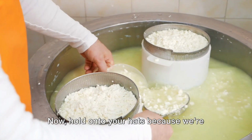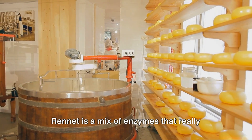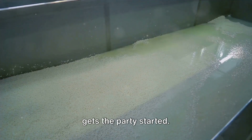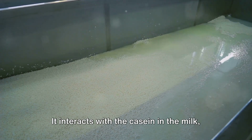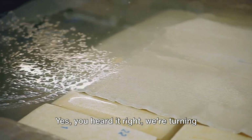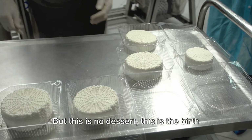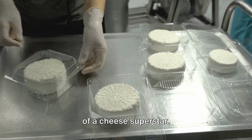Now hold on to your hats because we're adding our second special guest, rennet. Rennet is a mix of enzymes that really gets the party started. It interacts with the casein in the milk, causing it to go from a liquid to a gel-like state. Yes, you heard it right, we're turning milk into jelly. But this is no dessert, this is the birth of a cheese superstar.